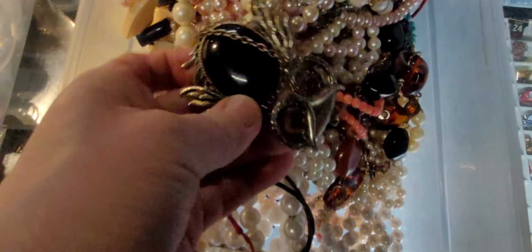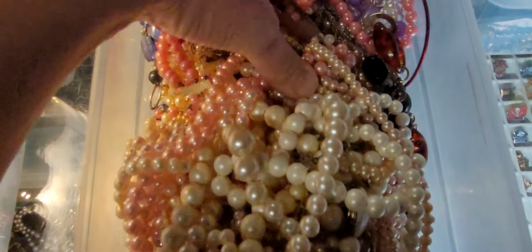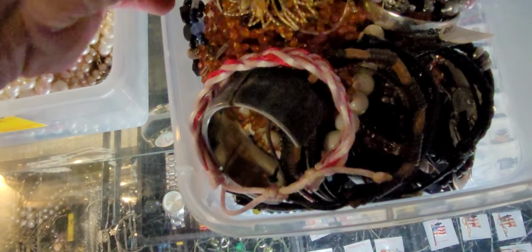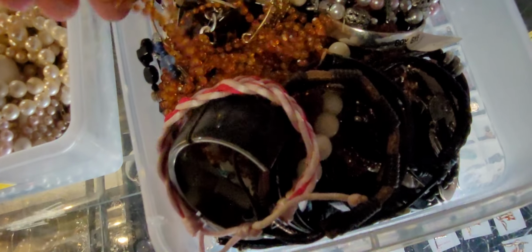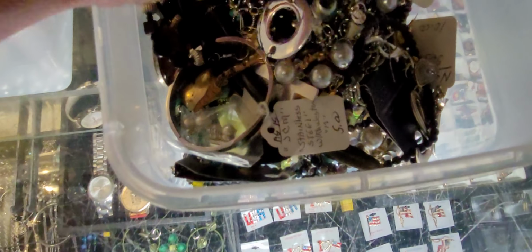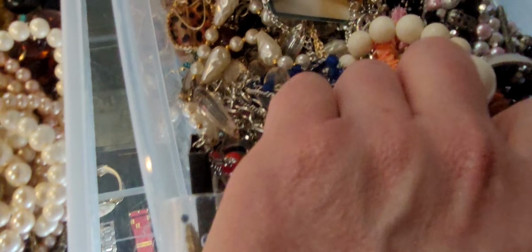Oh, they're teasing us. Somebody dumped their whole jewelry box out. I've had this piece here before. Not sure if I ever sold it. Cheater ring.